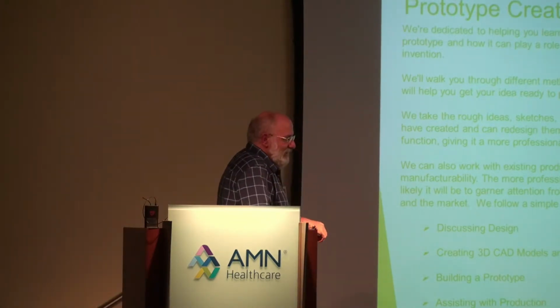And what they have now is a new process called point cloud scanning. You can take an object, scan it, and automatically build a CAD model from it. I had one customer that wanted to make a soap dispenser for little kids. We were trying to figure out what we wanted it to look like, so we went and got a teddy bear. We scanned the teddy bear and turned it into a 3D model, and that's his dispenser.